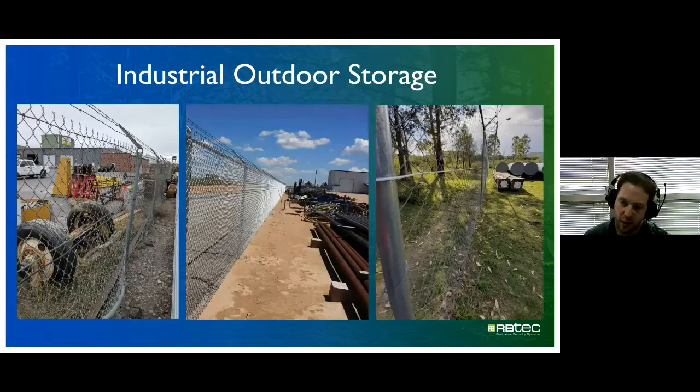And one of the last is outdoor storage facilities. So again, piping, all kinds of tanks, all kinds of equipment, facilities in industrial sites, parks, and factories that have outdoor equipment.